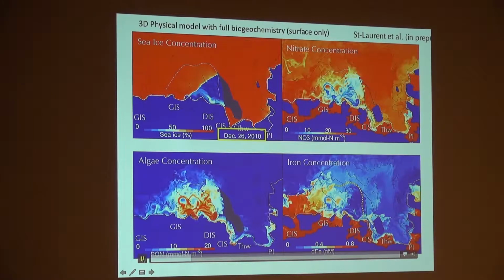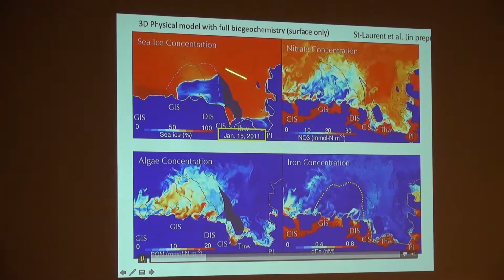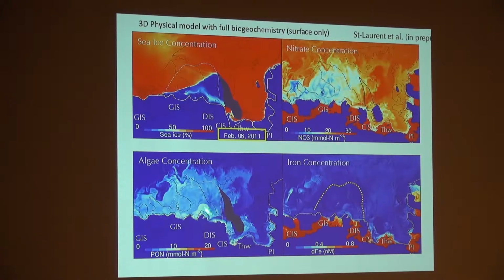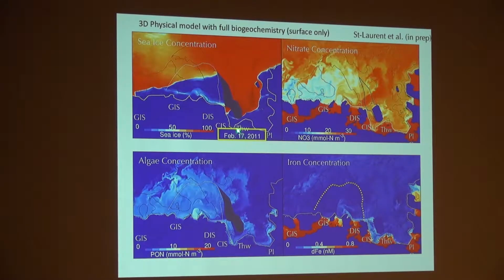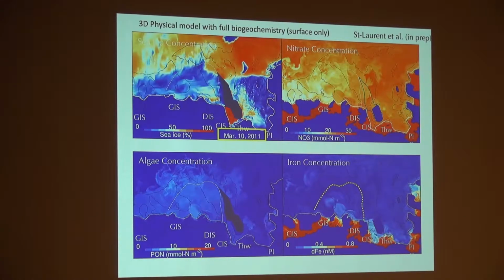so here we are, Christmas time. Now we're going into January, and the polynya is opening up in the model. You can see what the nitrate is doing. You can see the phytoplankton starting to develop, but then starting to fade already. We're in February. Here's the iron. It's all very low through this period.